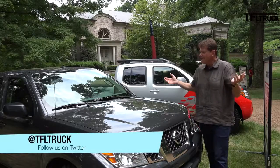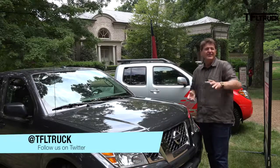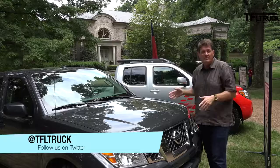How cool is that? I got to drive a Nissan diesel Frontier. You Europeans, I know you're used to it, but here in America, it's cool.